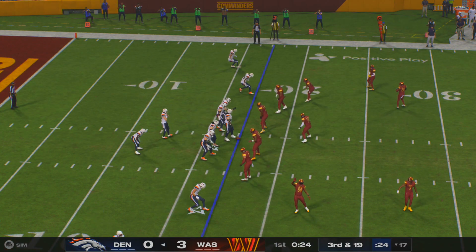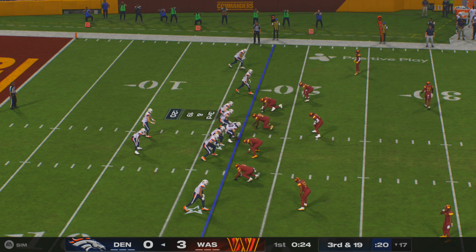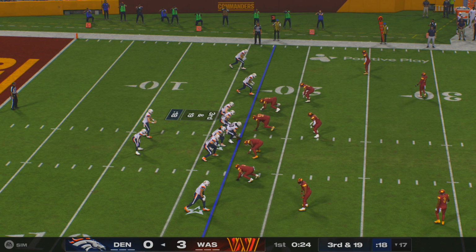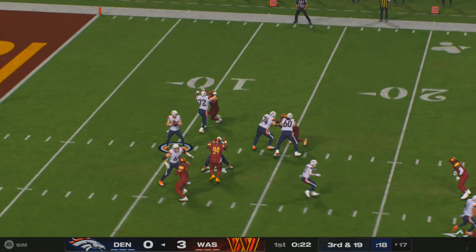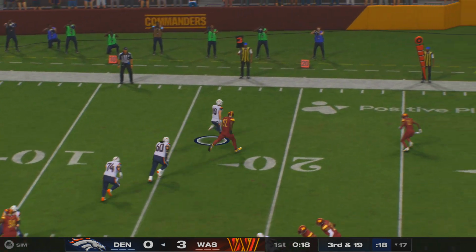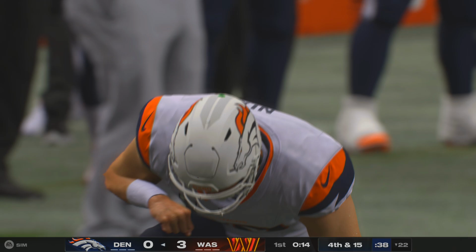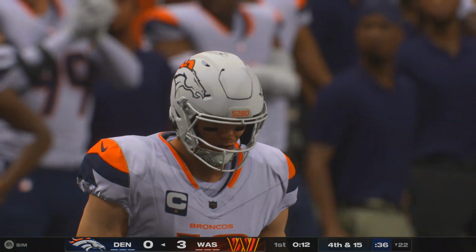An incomplete pass on that last play, and that means they'll need to come up with something here on 3rd down. Looking to throw. Nix. 5 yards that time out of the scramble, but now they're looking at a 4th down situation.